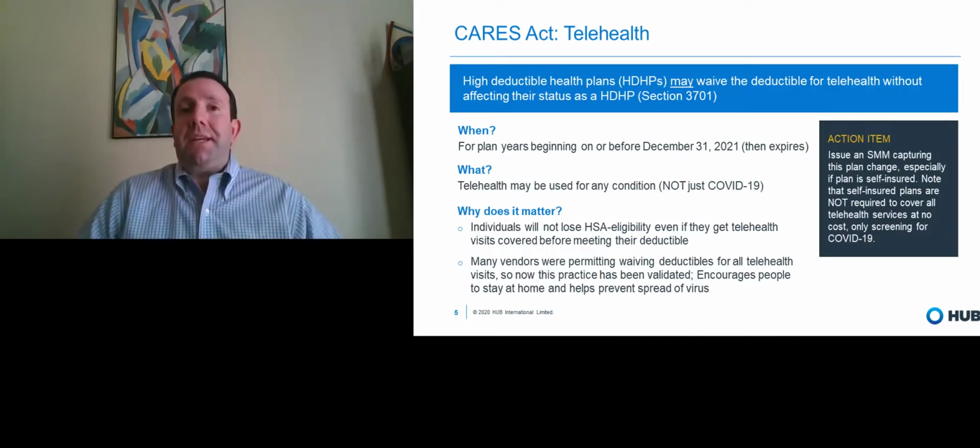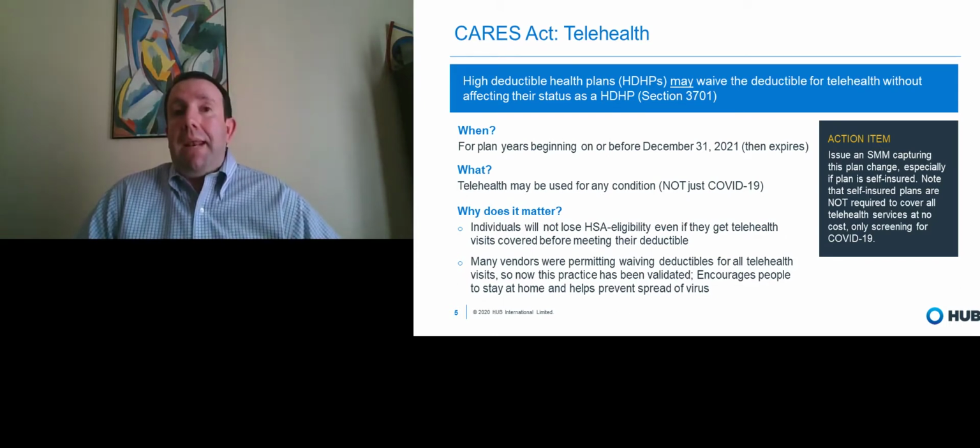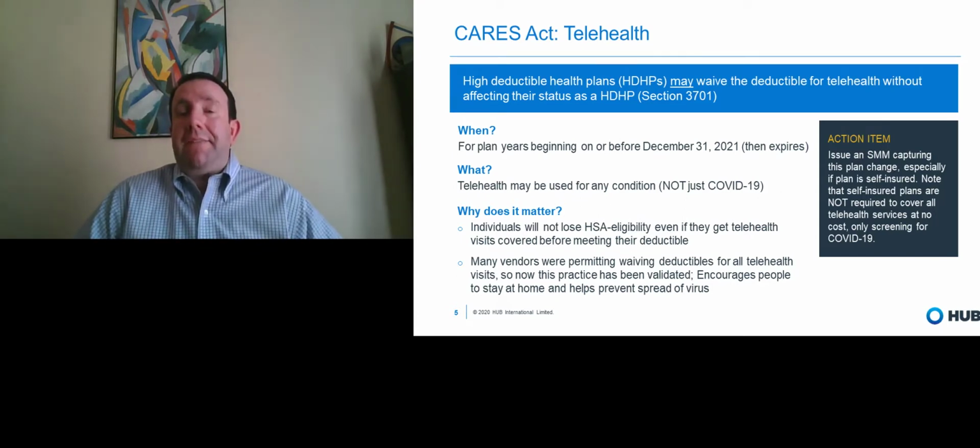The next change that we've seen has been in regard to telehealth. So obviously, with many areas of the country shut down in various capacities, one of the things that has been impacted has been non-emergency medical appointments. So in regard to that, many more employees are using telemedicine. In fact, the insurance carriers on the fully insured side, they were actually the ones that first started including telemedicine in their plans without cost sharing.